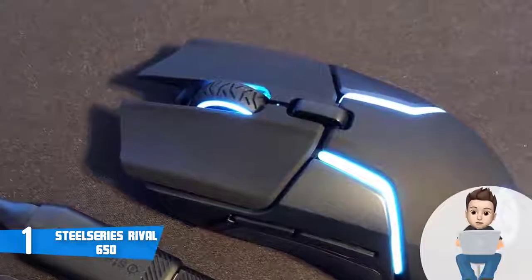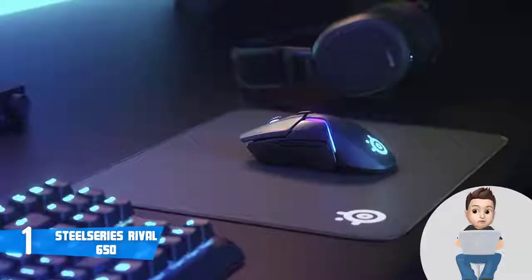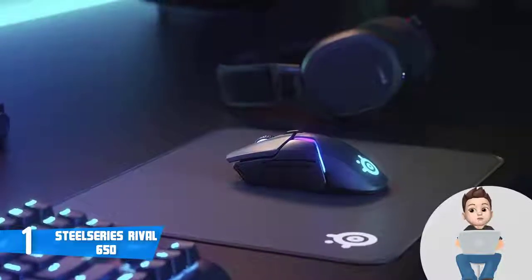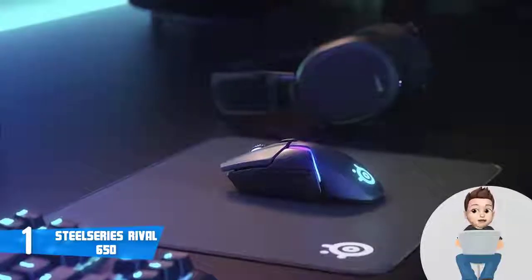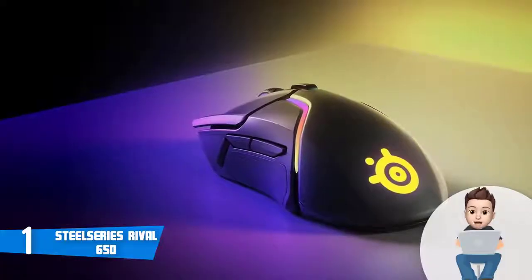Now, let's talk about the features. One of the most notable things regarding the Rival 650 is the TrueMove 3 dual sensor system, which will offer you an insanely accurate one-to-one tracking that will elevate your gameplay to a whole new level, since you will never face tracking errors and occurrences of lag.